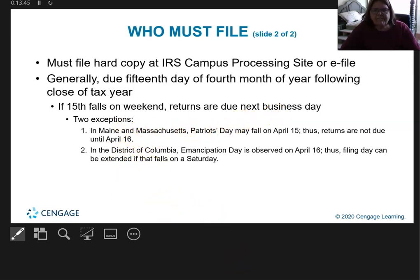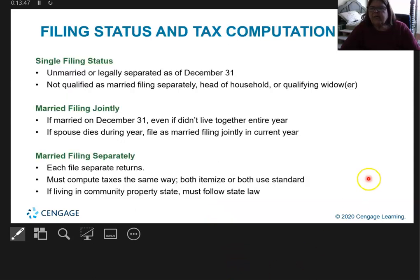So let's talk about filing status, okay? If you're going to be single filing status, here's kind of what it means. You have to be unmarried or legally separated as of December 31st, and you cannot be qualified as one of the other statuses. So this just gives you an understanding of the filing status. Filing status is extremely important because it'll help you identify how you're going to file. And based upon that, you might fall into 2 different statuses, and of course you'll want to take the one that'll give you the best refund or the best tax rate.